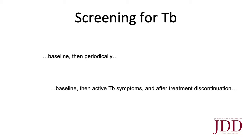So to Adam's point, this is the way that the package insert reads for many of the TNF inhibitors, to check a TB at baseline and periodically. What is periodically? Is that every 3 months, every 6 months, when I feel like it? I don't know. And so I just got used to the tradition of the people around me in residency ordering a TB test. They're like, you should do that once a year. Okay, I will, yeah. But then I got a lot of normal PPDs and interferon gamma releasing assays.